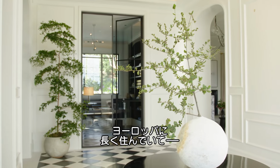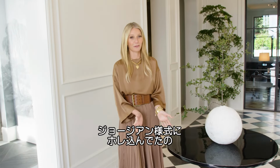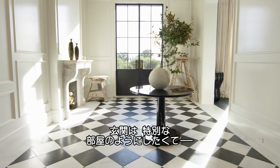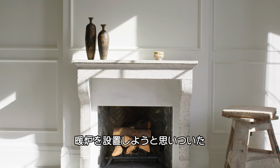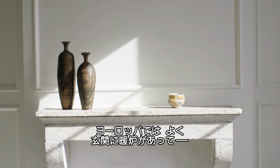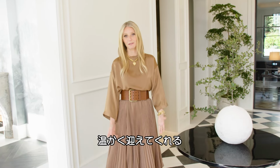I think having spent so much time as an expat in Europe and really falling in love with Georgian proportions and those kind of details, I really wanted the entryway to feel like its own special room. And so with the architects, we conceived of having a fireplace, which is something you see a lot in Europe, in an entryway, and just gives this really nice feeling of warmth and welcome as you come in.